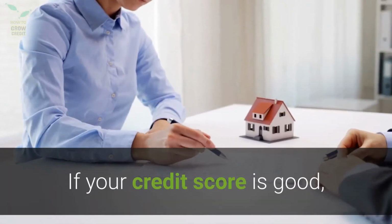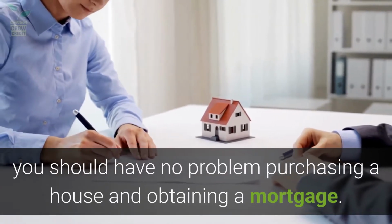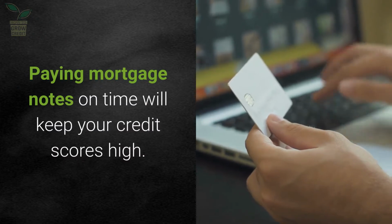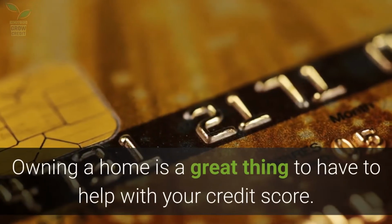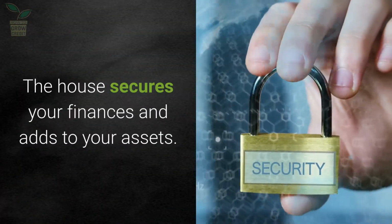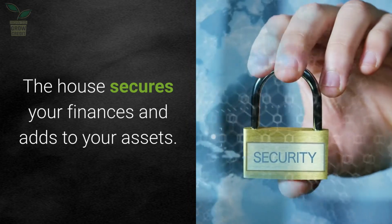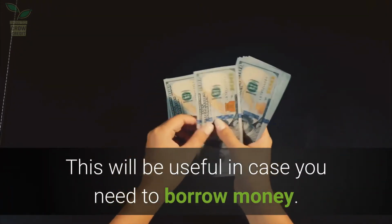If your credit score is good, you should have no problem purchasing a house and obtaining a mortgage. Paying mortgage notes on time will keep your credit scores high. Owning a home is a great thing to have to help with your credit score. The house secures your finances and adds to your assets. This will be useful in case you need to borrow money.